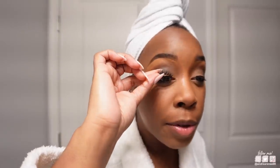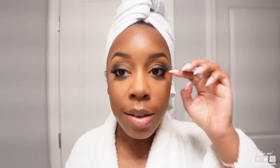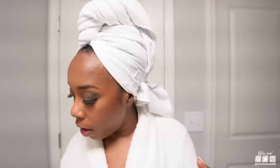It's always one eye that you mess up, and it's this one. I put too much of that adhesive, you can see a glob of it right there. Whatever. Oops. My lashes were sticking to the mirror because they're like little magnets. We just pop it on like this. Yeah, you can kind of see the little blob right there, but it's fine.